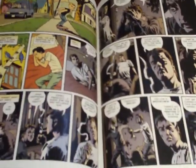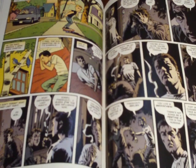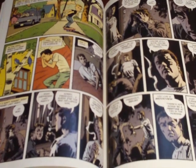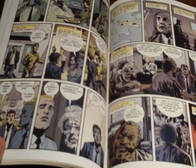So, all in all, this was everything that I thought it would be. This is definitely a story that blew me away. After reading this, I thought to myself, wow, I have to read that again. And in fact, I've read this 3 times now. I can only hope that the rest of the Criminal trades and graphic novels that I read are this good, because the writing is just some of the best writing that I've read in any story.